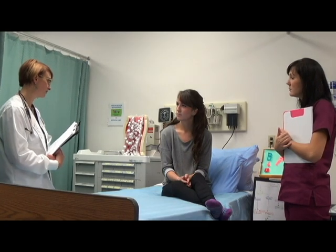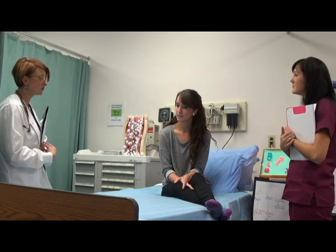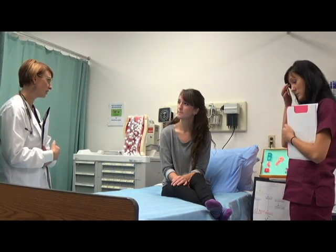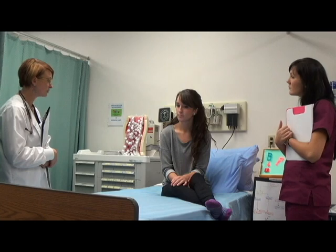So is this what's causing my bruising then? Your bruising is actually most likely due to a decrease in the number of platelets that you have in your body. Your platelets are responsible for the prevention of blood loss, so because you have so few of them, it leaves you more prone to bruising and bleeding.